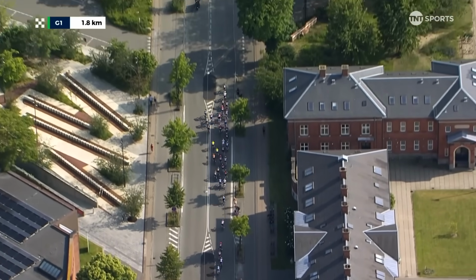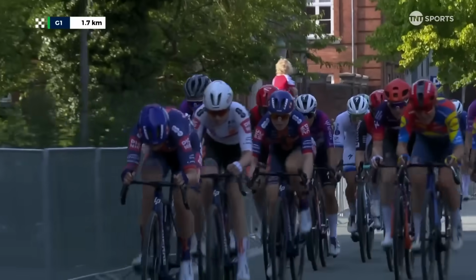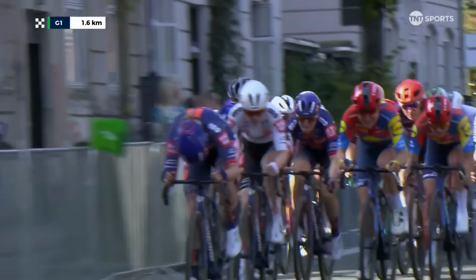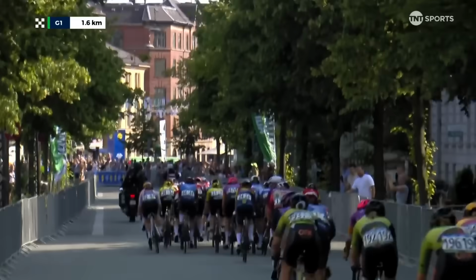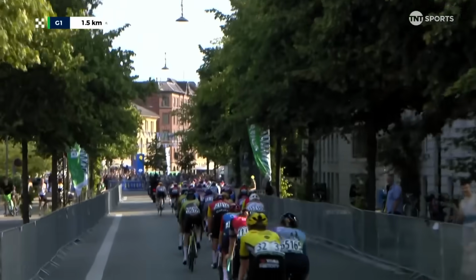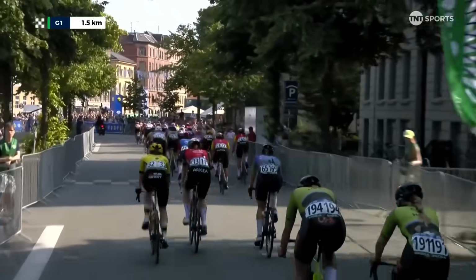A technical finale ahead of us as we look forward to crowning the first winner of the Copenhagen Sprint. This new race on the World Tour calendar for both men and women in 2025. It will be around for the next 3 years at least. And we're also looking forward to the World Road Race Championships here in 2029. 1.5k to go. Very much a reduced peloton here, Alice, and very tense at the front.